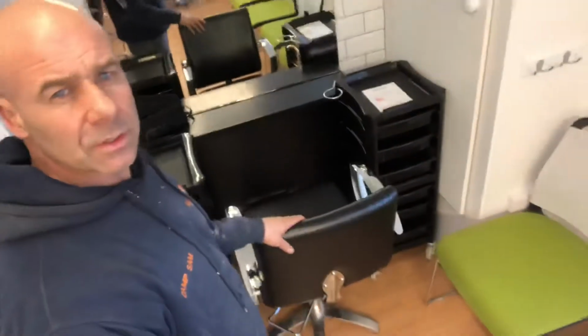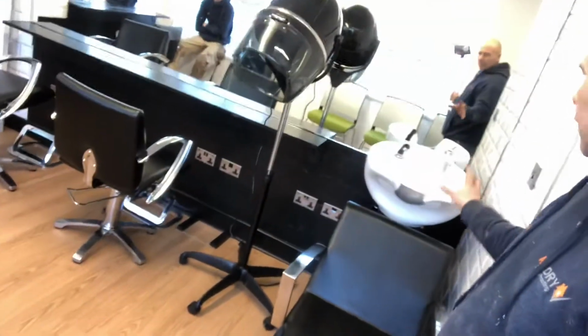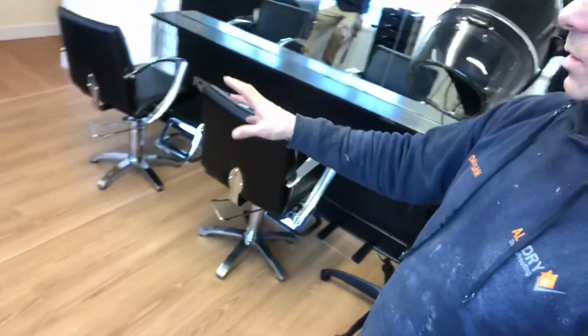We've got trays for cutters. Got these lovely chairs that people can sit in and have their hair cut. We've got waiting chairs. We've got a back washer, which is not straight, all plumbed in. Just invested in a nice air dryer, and then two more cutting stations.